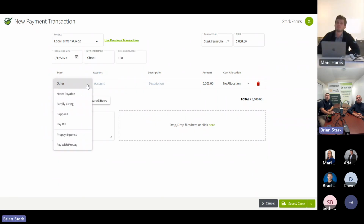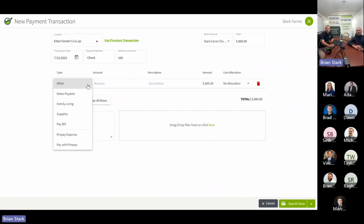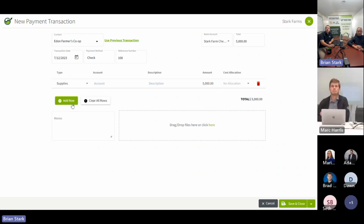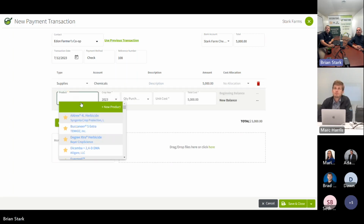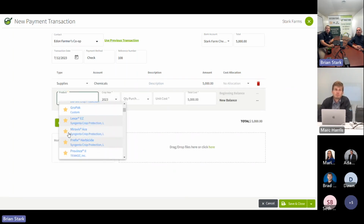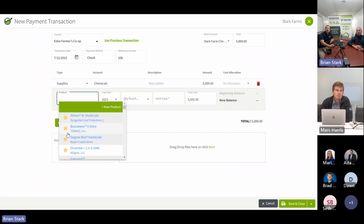From this type dropdown, you have quite a few different options here. And so what we'll do here today is just do an example of doing a supply purchase because we're talking about climate today and bringing in field records. So you'll see these supply names in just a little bit, but this dropdown here is where I can pick out what chemical it was. And those stars right there are all my favorites. So those are the ones that I likely either added myself or ones that were used in climate.